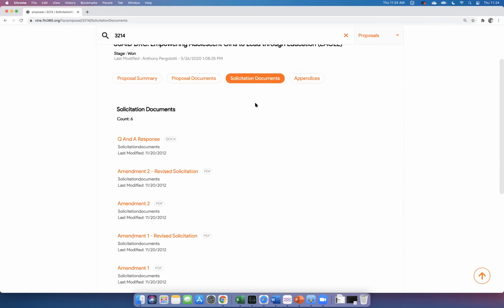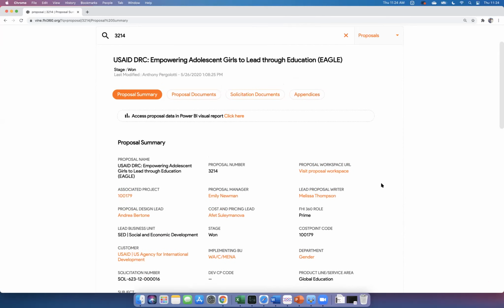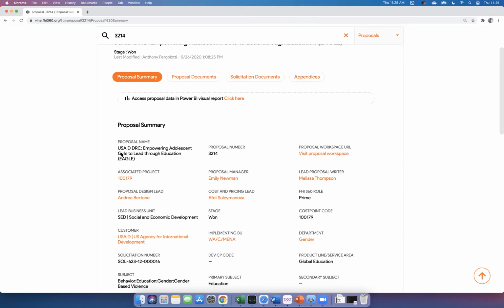Similarly, I have appendices. Let's go back to proposal summary. Now, as part of our customer journey, I am a proposal manager looking at the proposal, but I did want to learn about, did we win this proposal? And as you can see right here, I can get to those answers really quickly. But I also wanted to learn, were we able to convert this proposal into a project? And how is that project going? So you'll see here a column associated project. It's telling me it's a project number 100179.